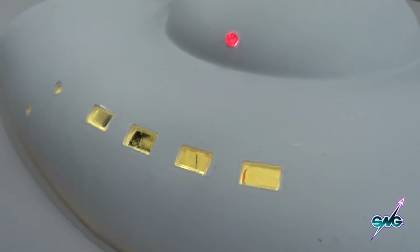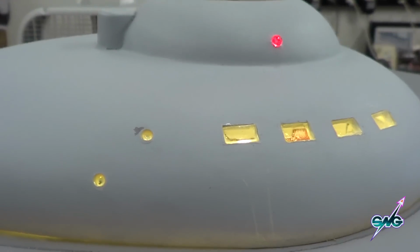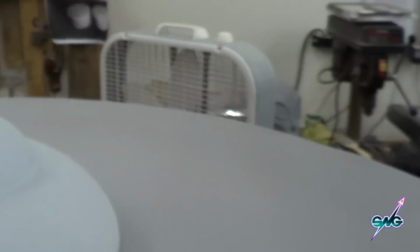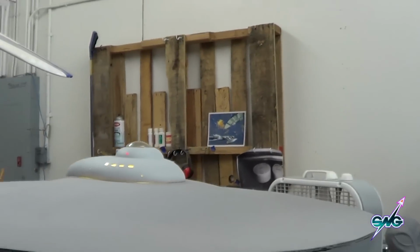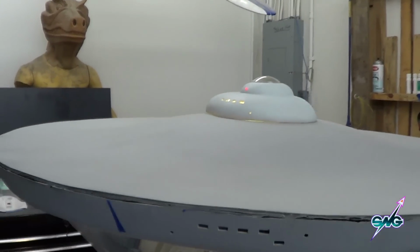But it's cool, and again, you can just make out that there's something behind these windows up here. There's something going on back there. There's our little portholes we made with the window glue, which worked out really good. I'm going to dim some of the lights just to get a feel for how this is going to look. But this has really come out really well.